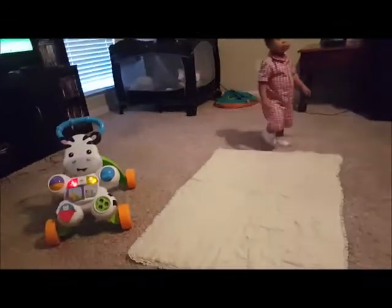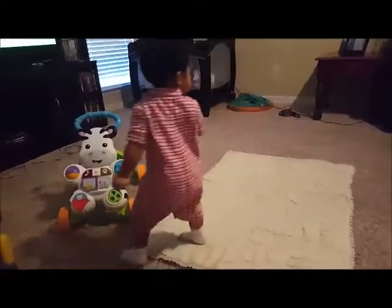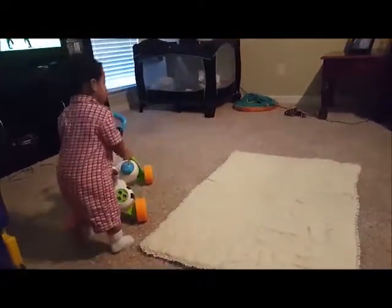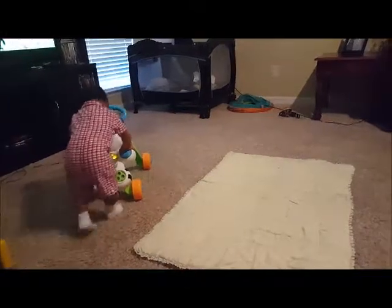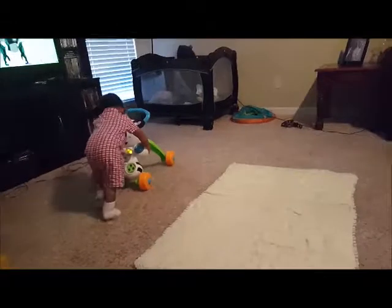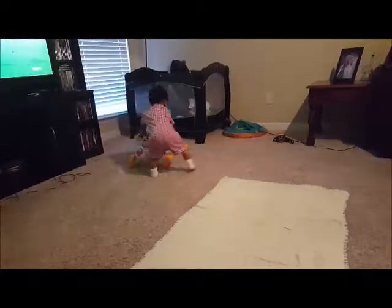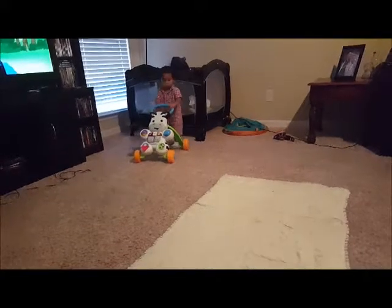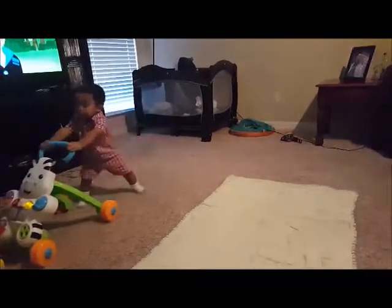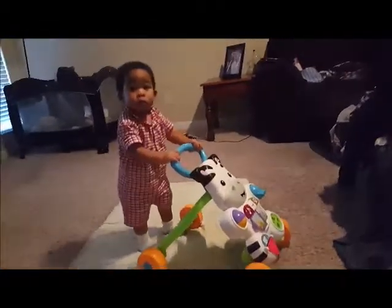And the only reason why he's still playing with that is because he saw it upstairs when we took him upstairs one time. And then he all of a sudden wanted to play with it again. But it was upstairs because he really didn't need it anymore. Well, he doesn't need it anymore because he can walk and run perfectly fine. But he's going to demonstrate for us.